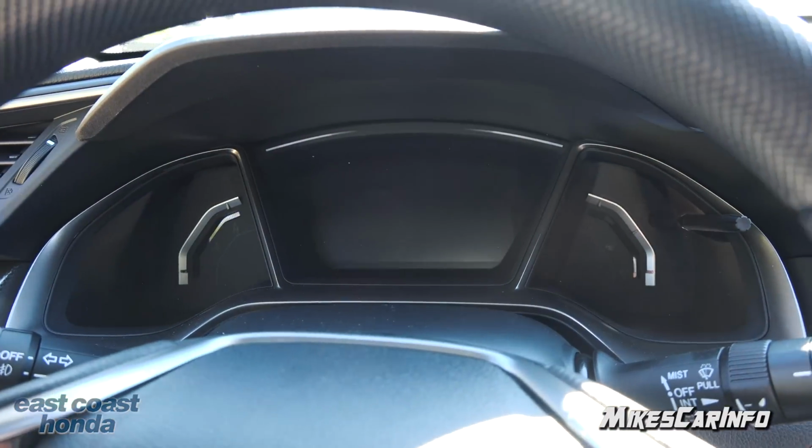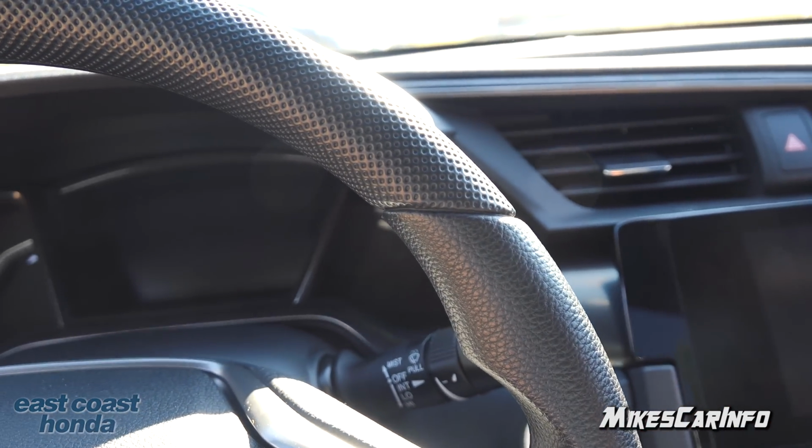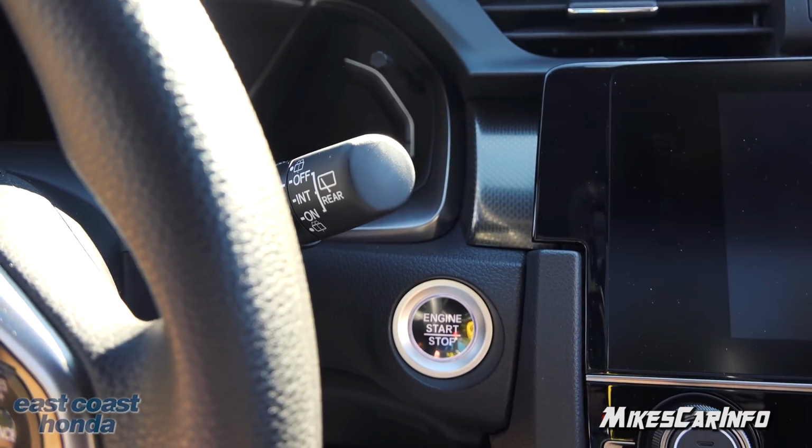To start the Civic, all you have to do is have the key inside. It can be in your pocket or whatever. Put your foot on the brake and push this button.